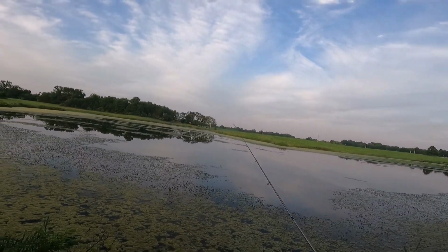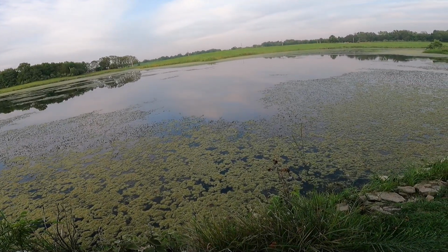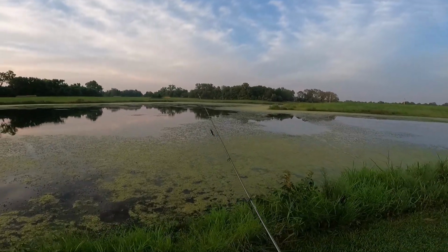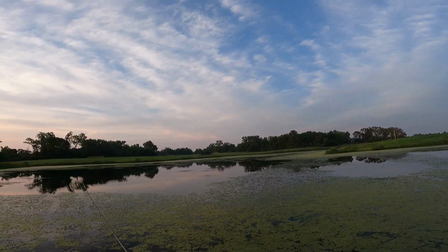I see fish out there, like right over there. I don't know if that was on camera or not, but I just saw a bass bust over there. So they're sizable bass in here. You just got to get them to eat. Oh, wow. Good cast, Tim.